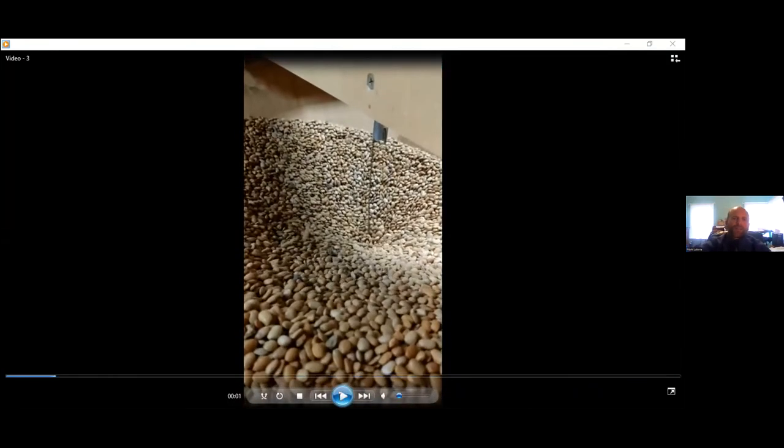So that's the winnowing part. There are a couple of other things I've tried that have nothing to do with wind, but just take advantage of the hopper.